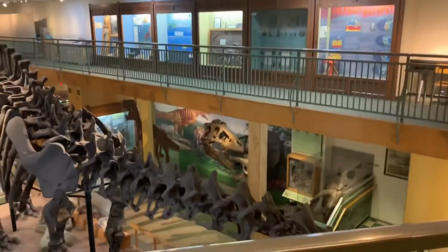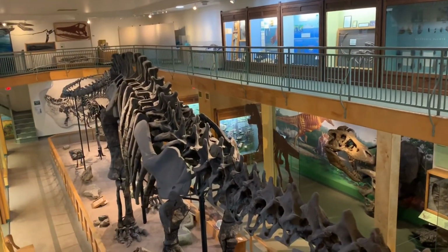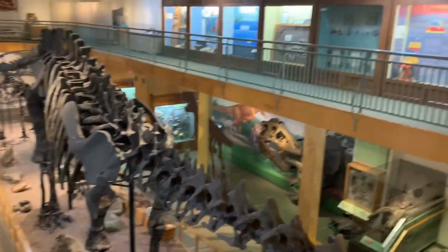They have a whole bunch of booths. If you come on your own, you can read all the things and see a bunch more fossils and so forth. So, pretty cool place.